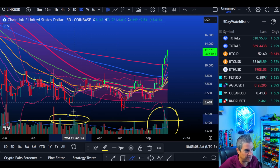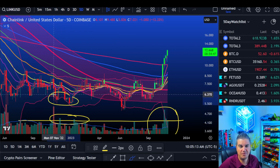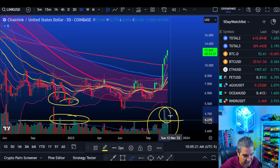It's not too damn many, right? These sideways consolidation, of course you're going to get some buys when you're at $5 when an asset was at 50, right? We went from $50 to $5. Do you think anybody sees any value in that? Of course, right? These are these buy moves. But this is very significant right here.